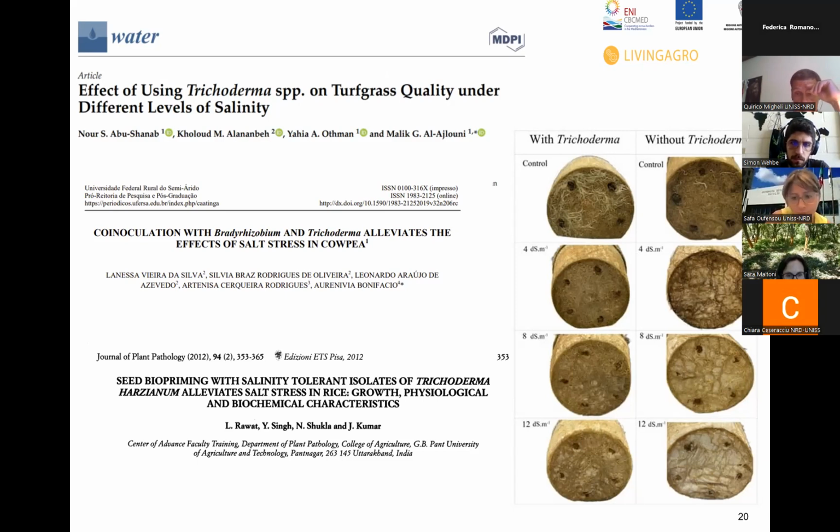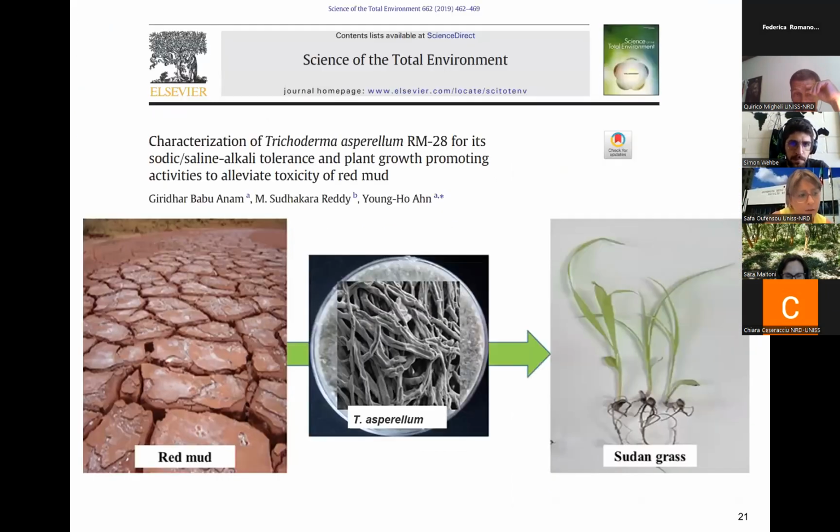This survey highlighted how Trichoderma asperellum serves as a potential source for establishment of vegetation. In another work, they used Trichoderma asperellum to test the ability of this strain as a potential for establishment of vegetation or plants on red mud contaminated soils.